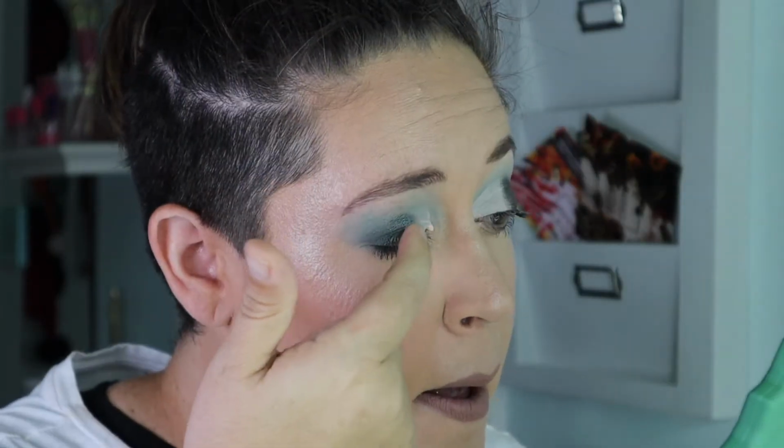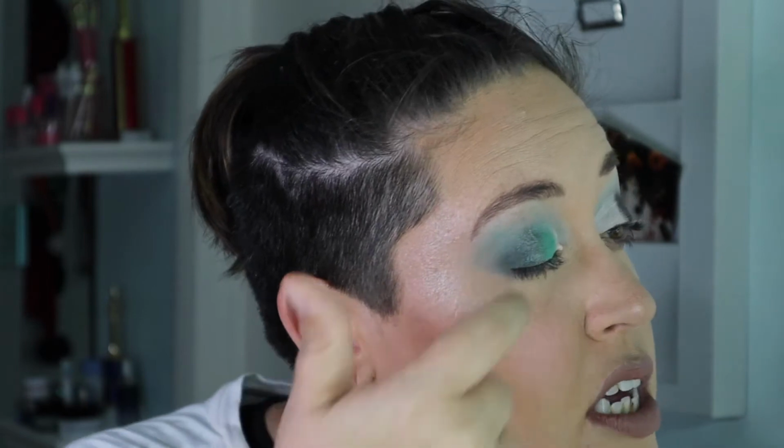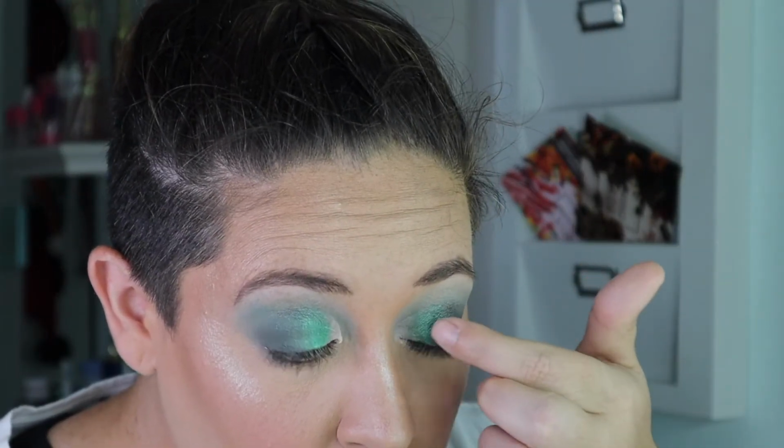Secret Stash is almost creamy. It's so soft. I really, really like this shadow. I'm gonna go in with Emerald Estate. Wow, Emerald Estate, it's really, really pretty. I'm definitely going in several times with it and trying to blend it in nicely to Secret Stash. The color is beautiful. Very, very pretty. I really, really like Emerald Estate. It's definitely going to be a staple this holiday season. Now I'm gonna go in with Poison Ivy.